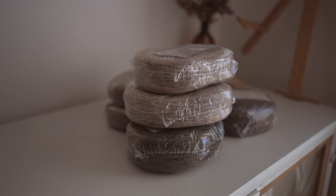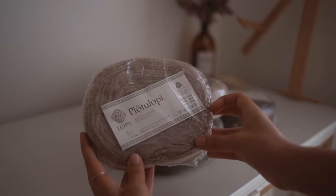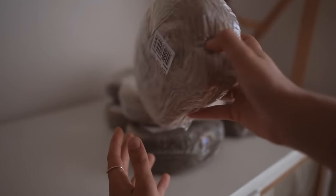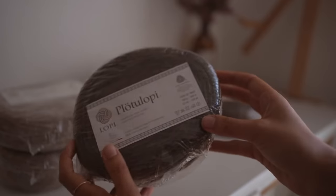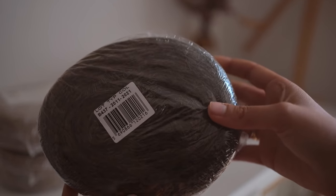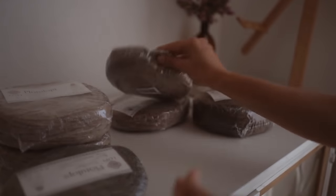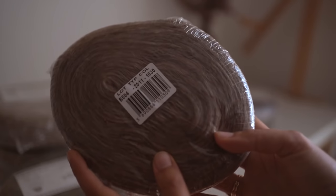This is what happens with my plötulopi. I get inspired from one of the patterns that I work on. There's a stitch pattern that sticks and I need to explore that stitch pattern a little bit more. So this is what happened with this current work in progress, but before I start talking about this one, we need to rewind a little bit so I can let you know what led me to working on this project.